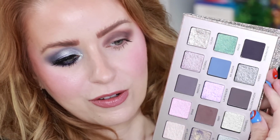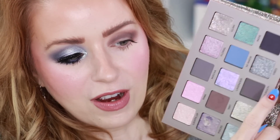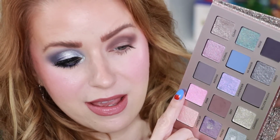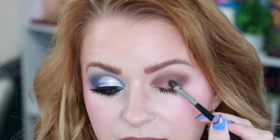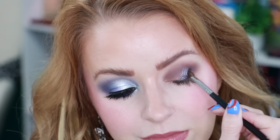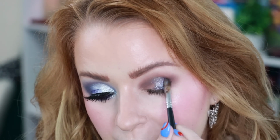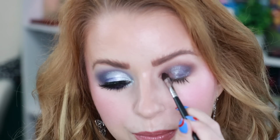I think I'm going to go in first with this shade called Vibes. We'll do Vibes and then maybe Pink. Yeah, let's try that. So I'm taking the shade Vibes on a damp Morphe M709. That is a nice gunmetal shimmer shadow. Same brush. Now I'm going in with that shade Pink, and I did spray again.